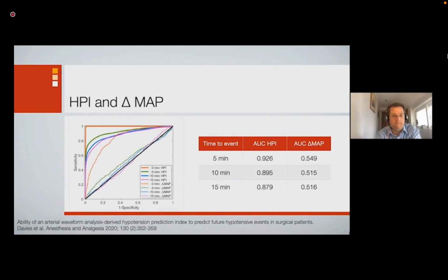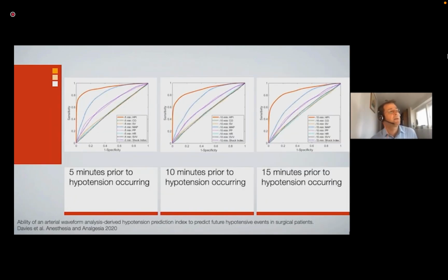But we measure other things in theatre or in the perioperative period. And if we compare HPI to the more advanced parameters, such as cardiac output, stroke volume, pulse pressure, shock index, or stroke volume variation, it still outperforms them all. And that makes sense. HPI is a multi-parametric output or algorithm taking 23 different features, some of which are combinations of different physiological variables. So it makes sense. It is more predictive than just measuring or looking at single variables.